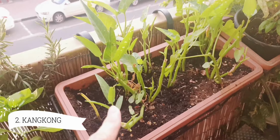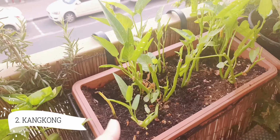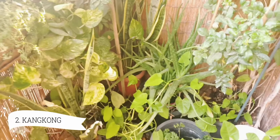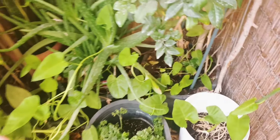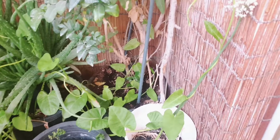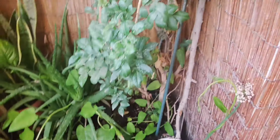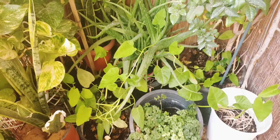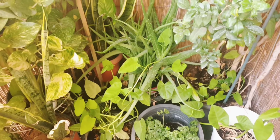Itong kangkong na to is another variety. Medyo upright siya. And I have another one over there na different variety siya. He's more of parang nagva-vine. Actually ito, kita mo nagva-vine siya, umakyat na nga siya doon over there. At one time umakyat siya dito sa puno. So ito mga halaman na veggies, madali talaga siyang itanim, and you can propagate them sa backyard mo.